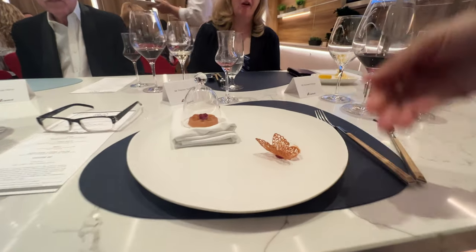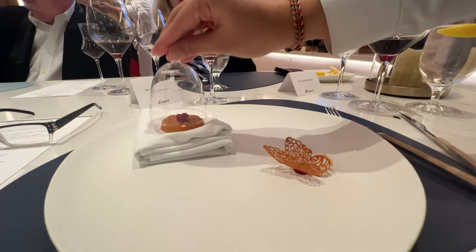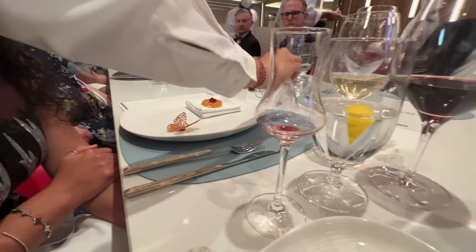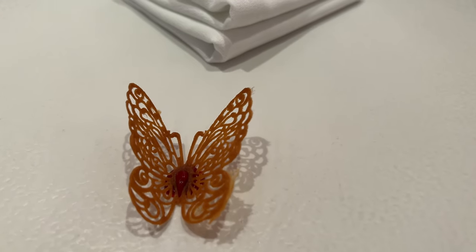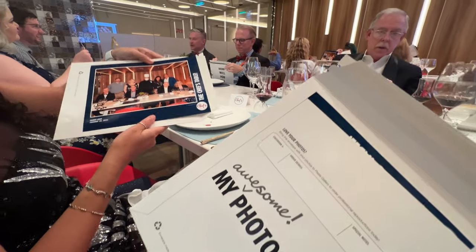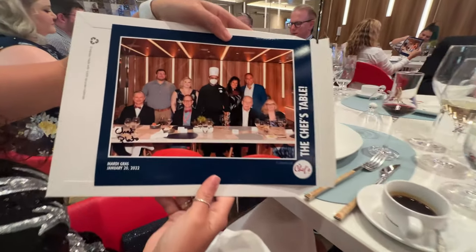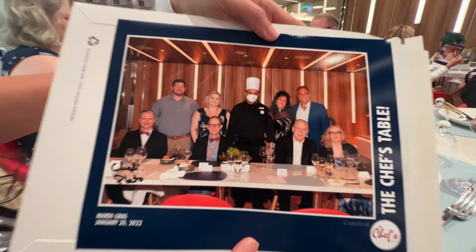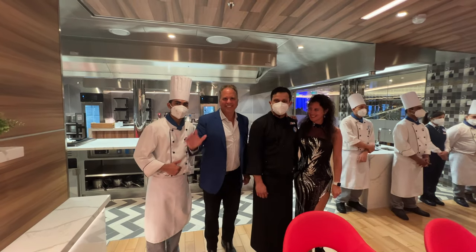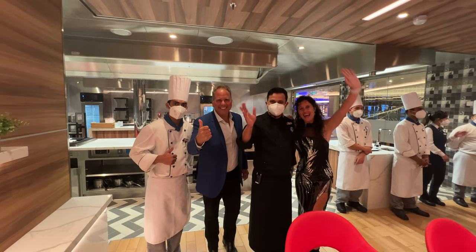So as you can see, the chef's table was absolutely phenomenal. The food was fantastic and the service was impeccable. Obviously, they had the magician there that did a bunch of tricks, did not video all of that because it was quite extensive and a lot of fun. You get a free picture with the meal and get to meet the head chef. And overall, we just thought this was fantastic.